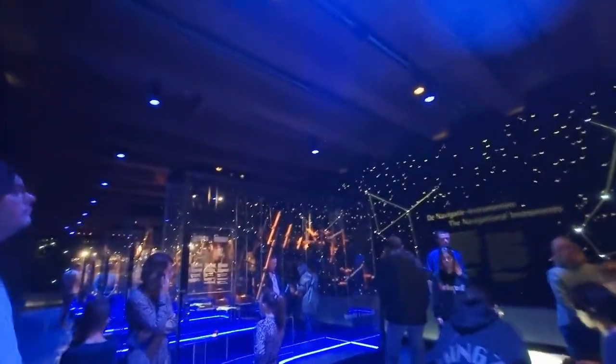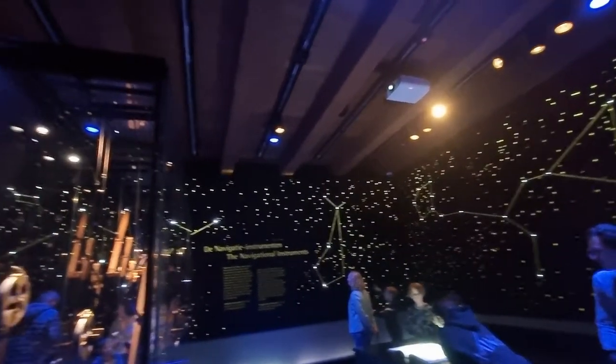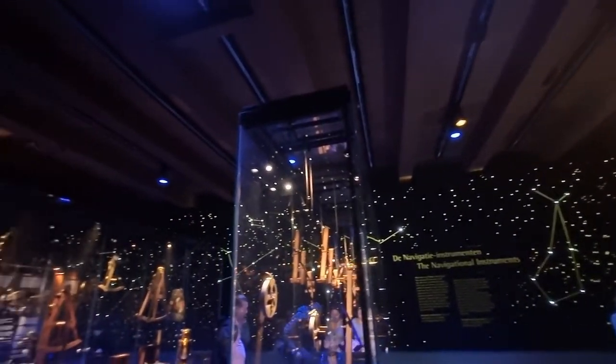This was my favorite exposition. It looks like the space, but it's about the instruments that they used when they were navigating.